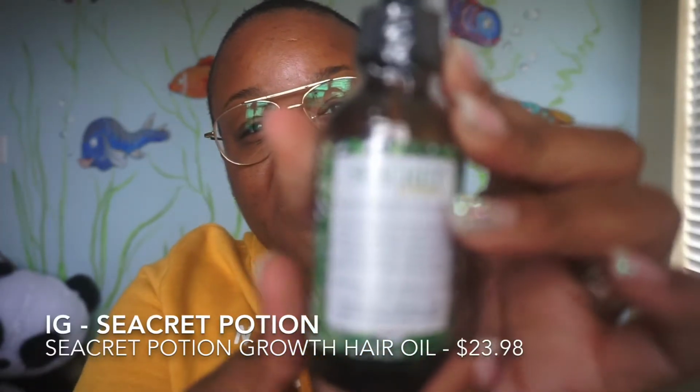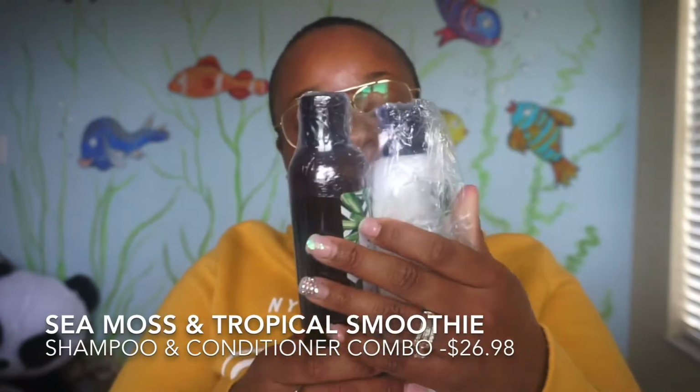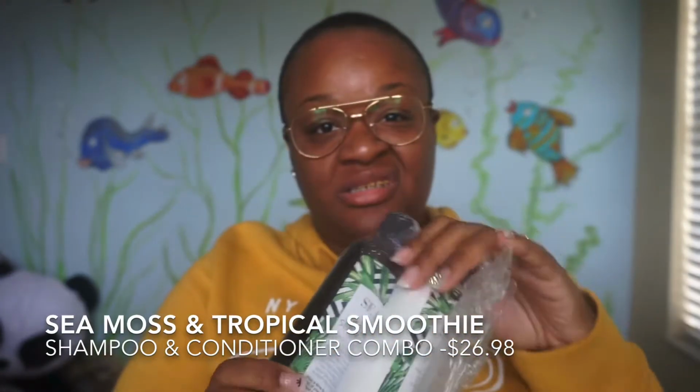Do a close up of this. This is the SEACRET Potion hair oil. Please excuse my nails. I'm currently taking them off, because I know y'all gonna talk about me like a dog. And as you can see, I already don't got no hair, so. And again, it comes wrapped pretty good. Nice and sealed. Oh, that's to keep it from leaking.